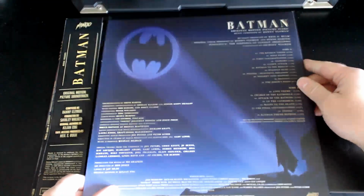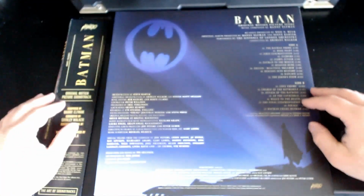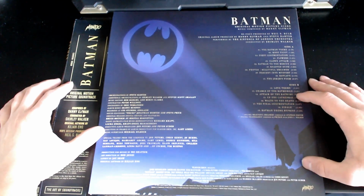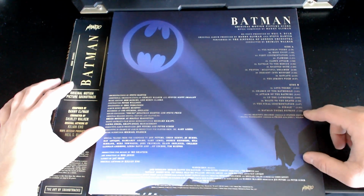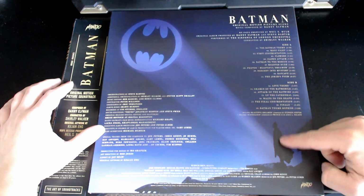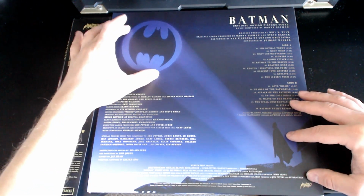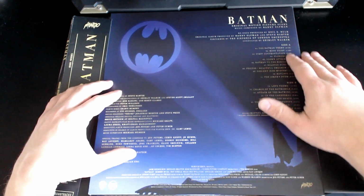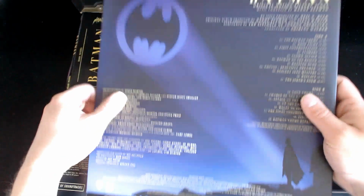And let's just turn to the back there. So here we go. We've got that iconic shot, which happens at the end of the movie, the final, it's called. And you've got Michael Keaton's Batman there with the bat signal, and I just love it. It's really cool.